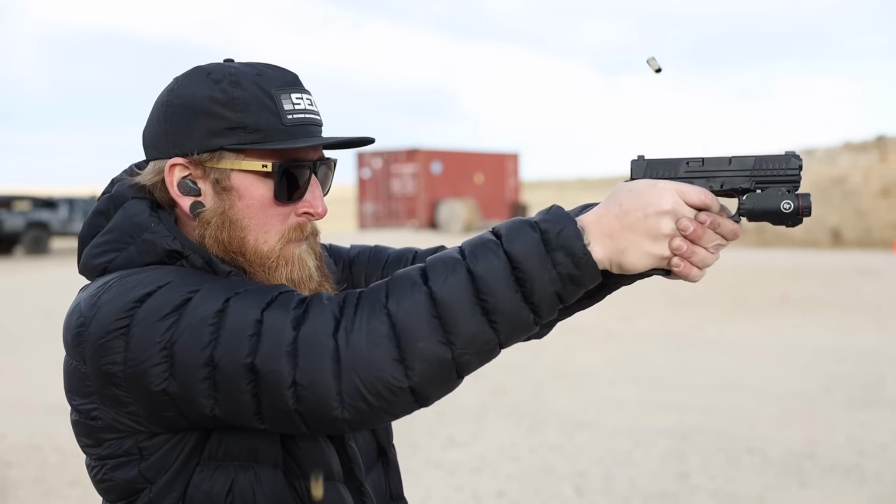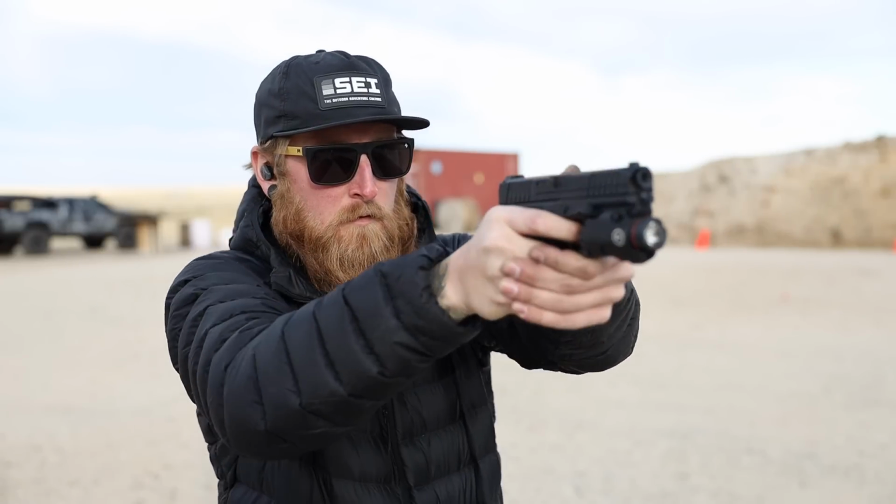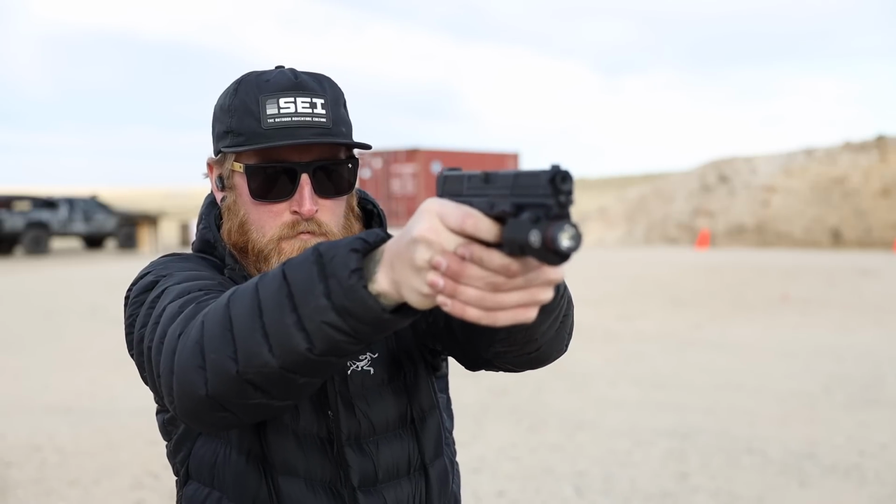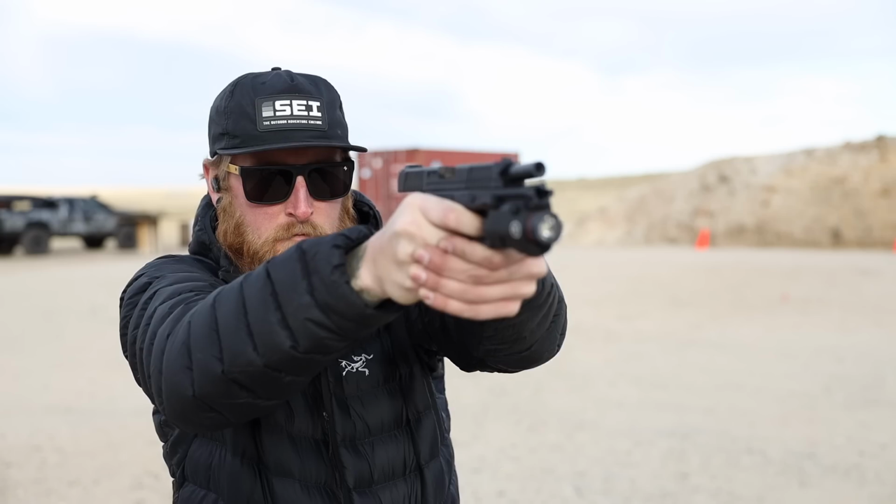Now moving on to the Polymer 80 AFT. One thing that I did change from the previous video on this gun was the trigger. When I installed the trigger initially, there was some kind of issue with it, so I swapped it out for a newer Polymer 80 trigger, and now this is gonna be my first time shooting it with the new trigger in there. Let's see how it does. Feels much, much better.